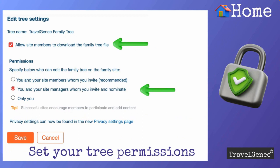So there's two places I found to review. First, move your mouse over the Family Tree tab and select Manage Tree, and select the options that you prefer. Do you want to have a site member to be able to download the tree? Or who can edit the tree? You and site members, you and your site manager, or you only? And don't forget to save the settings before you move on.